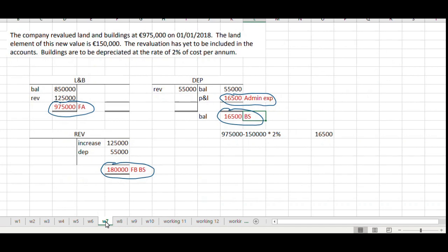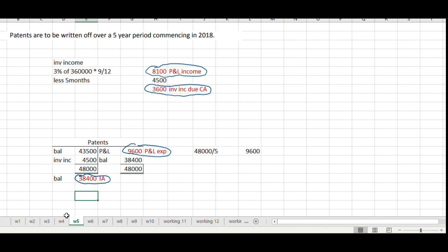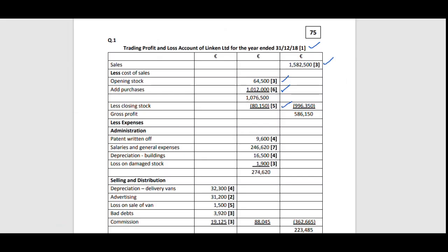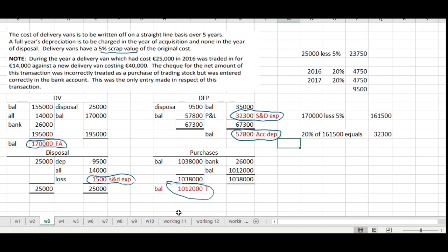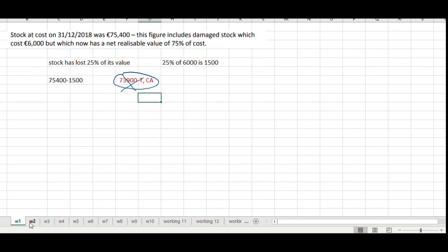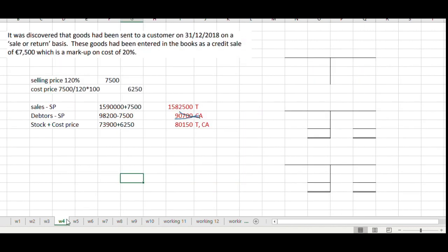So I'm just going to look back through the notes. The purchases figure, the last one we changed was 101,200. I think, yes, it was 101. It was from the depreciation note. And the closing stock note, again, I'm just going to try and find it, here we go. The closing stock figure from note 4, 80,150.